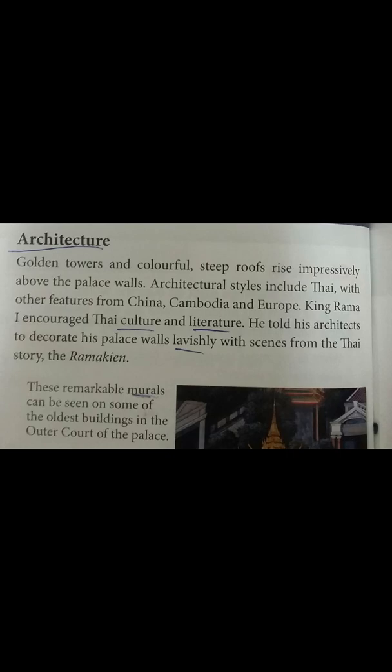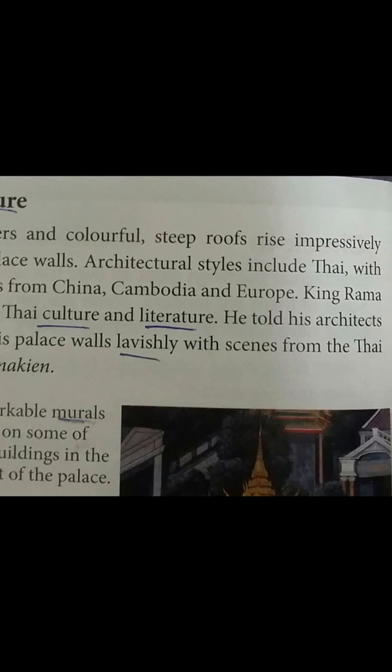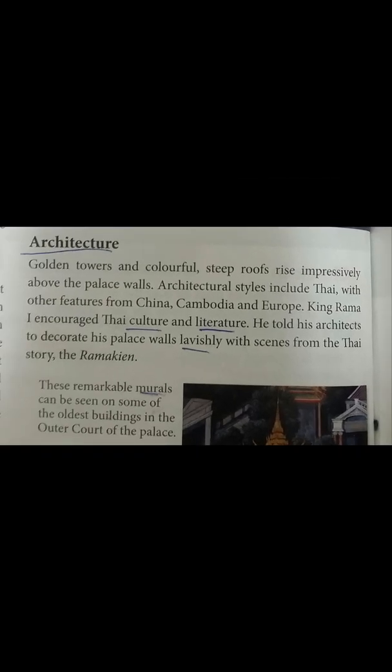Architectural styles include Thai and other features from China, Cambodia and Europe. الستايل المعماري الخاص بهذا الجراند بالاس يتضمن الستايل التايلاندي, and features or other aspects from China. بيكون عندنا كمان ستايل من الصين, Cambodia and Europe. يعني الستايل المعماري فيها جاي من الصين, كمبوديا وتاي كمان. تاي يعني هي اختصار كلمة تايلاند.